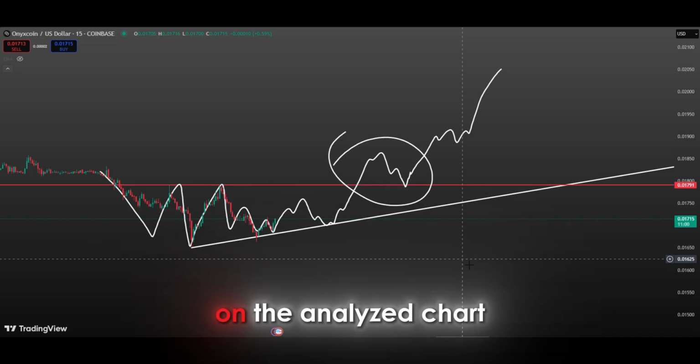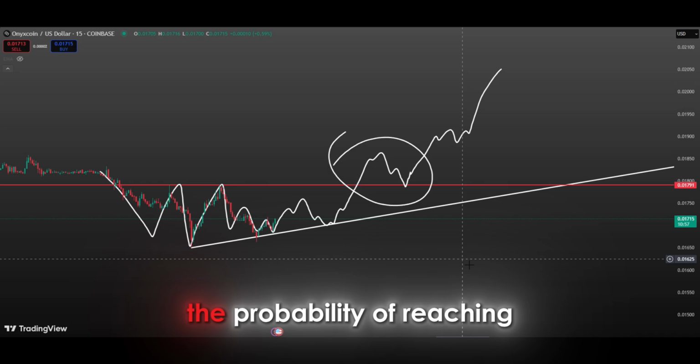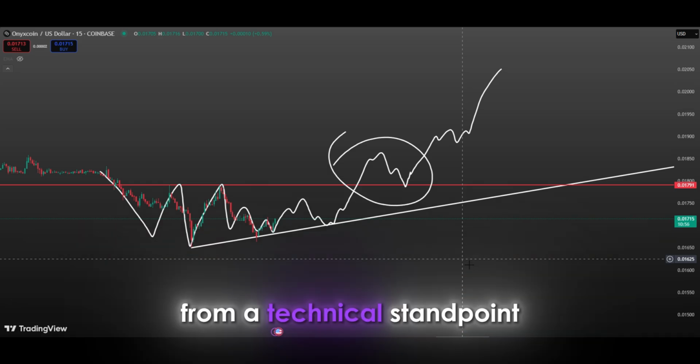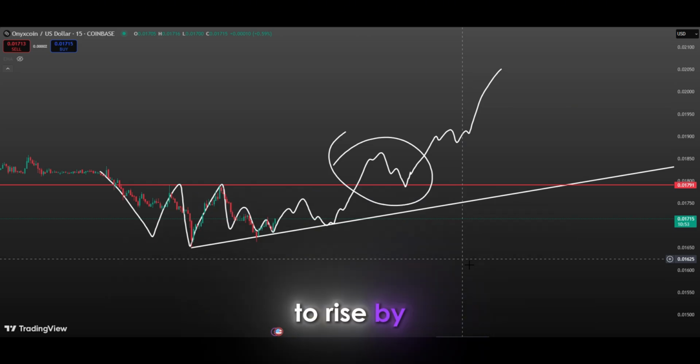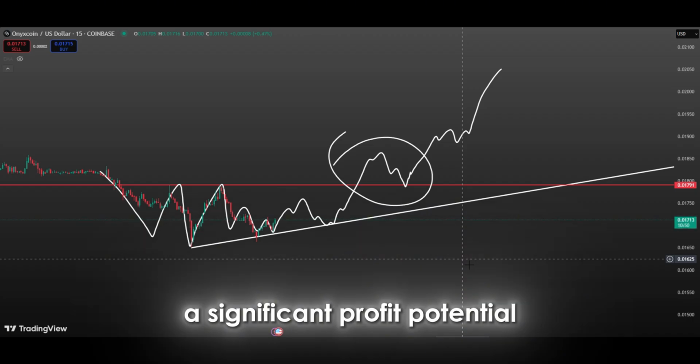On the analyzed chart, this scenario appears highly likely. If the price breaks above the upper line of the ascending triangle, the probability of reaching investor-anticipated targets increases. From a technical standpoint, this target equates to an upward price movement equal to the width of the base of the triangle. In other words, the price is expected to rise by the same vertical distance as the height of the triangle following the breakout, which points to a significant profit potential.